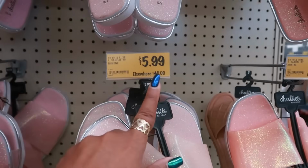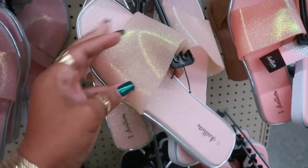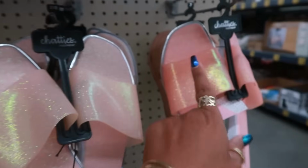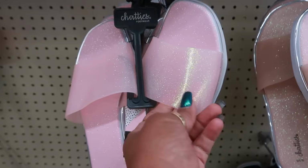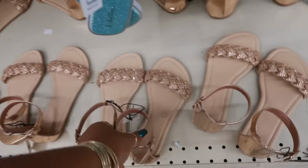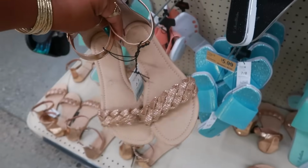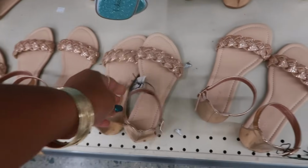Okay, they have some little slides right here. It says elsewhere they were $40, they are $5.99 here, and these are chatties. So they have the glitter on them, they have different colors. You have that one. There's this kind of pink, so 3 different styles of pink right here. And then there's even blue. Or you have these little sandals by Via Rosa for $4.